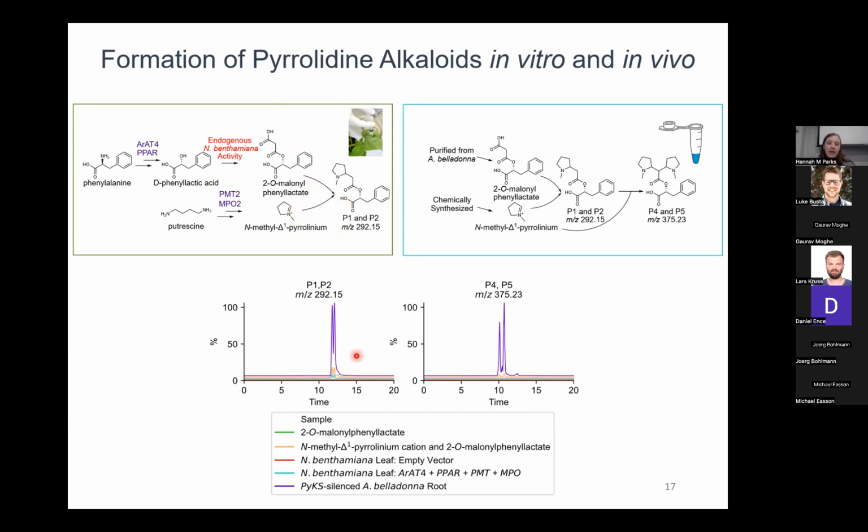So here I'm showing a polyketide synthase route, and in blue, the blue chromatogram is showing the production of both isomers of 292 and their co-retention with our Atropa belladonna root sample.